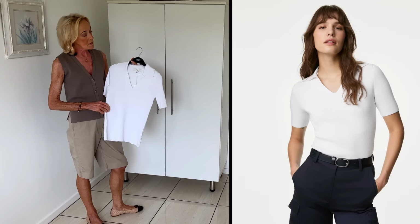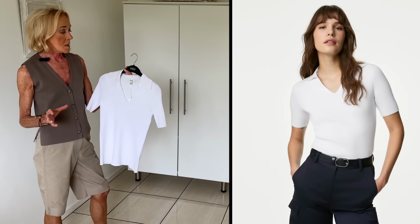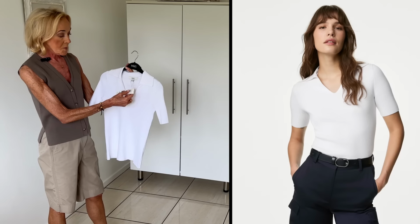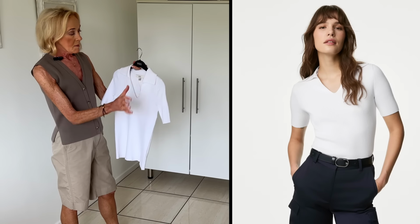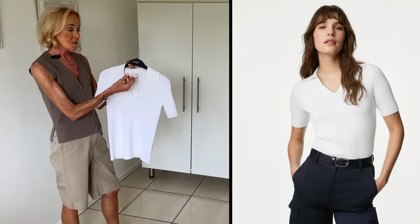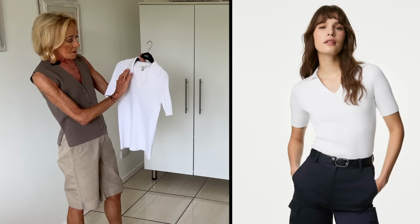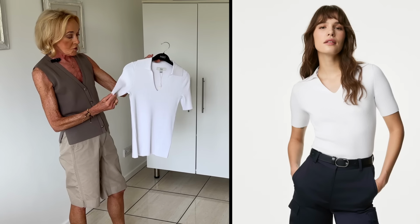This is the final piece, and it's this lovely, almost polo style, ribbed top. Now, I picked this up in an extra small, and it's £22.50, and it's cotton rich. Plain. I like the cutaway collar here. So it's not pointed down, it's cut away. So I think that just gives that little nod to something that's very flattering around the neck area. V detail, the rib effect comes slightly tight around here. Again, you've just got short sleeves.